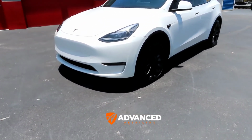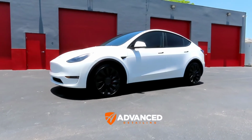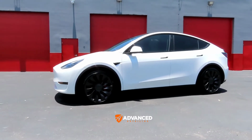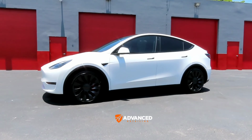Well, there you have it. Well protected now with the Xpel PPF and the ceramic coating, window tint, so the car stays much cooler, much more comfortable on the interior, and it's ready to be used as a daily driver now.